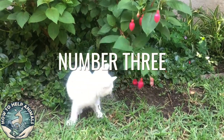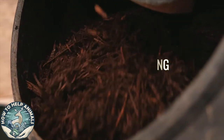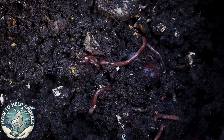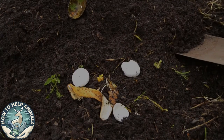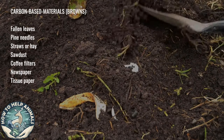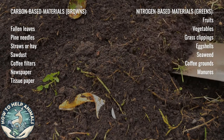Number 3. Start vermicompost. Whether you have a garden or not, you should have your own compost. The most effective way to compost is to take the help of worms. Worms help to faster break down leftover food and other dead things that you put in the compost. You will need to have a mix between carbon-based materials, often referred to as browns, and nitrogen-based materials, referred to as greens.